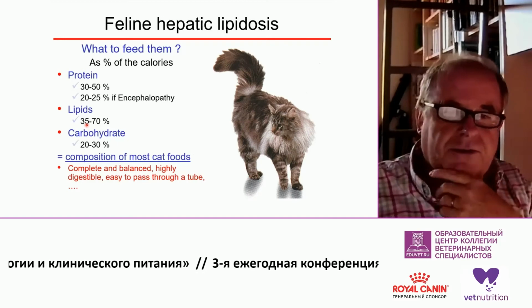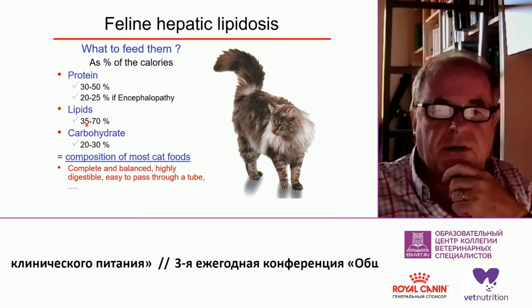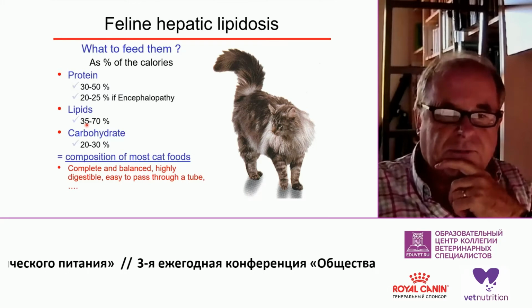And you're going to tell me, yes, but you show in your study that giving a lot of fat promotes accumulation of lipid in the liver.